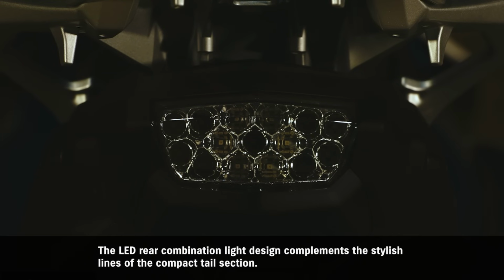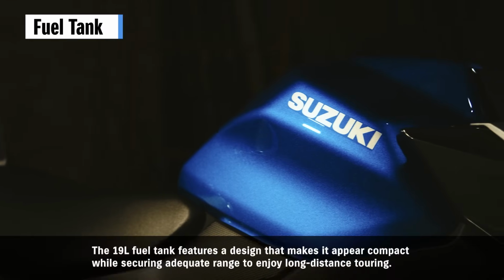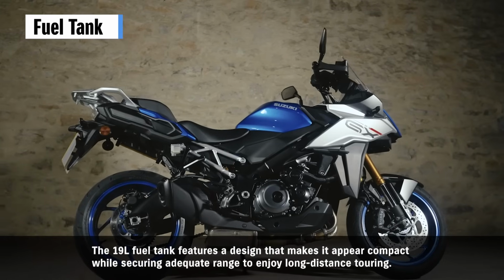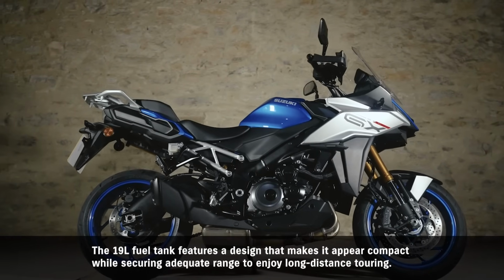The LED rear combination light design complements the stylish lines of the compact tail section. The 19-liter fuel tank features a design that makes it appear compact while securing adequate range to enjoy long-distance touring.